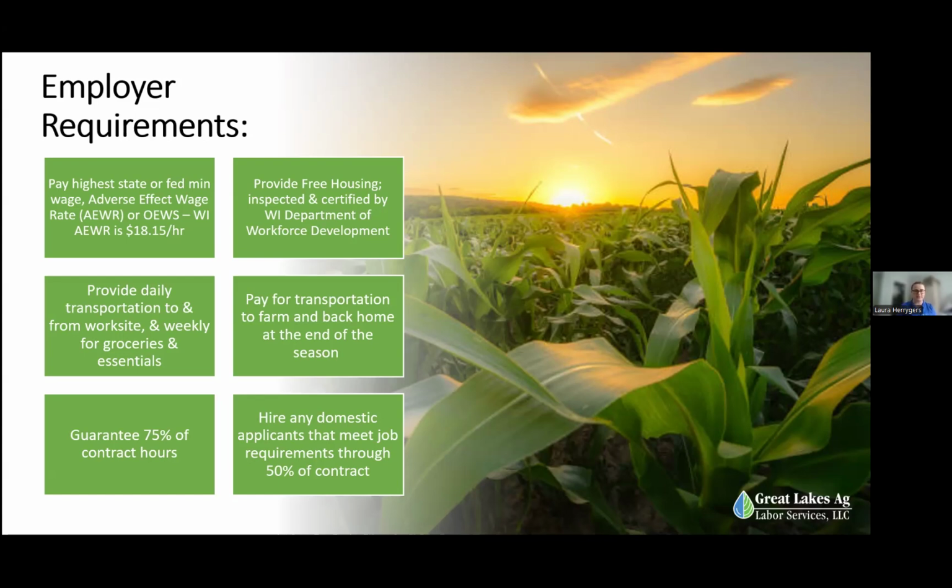One of the other items is the 75% guarantee. You have to guarantee that the workers are going to work 75% of the hours that you originally put in your contract at the time of filing. We can go through all of these in much more depth at the end if anybody has specific questions. This is just a brief overview so that you're aware of what the H-2A program is. And then you also have to be open to hiring domestic applicants through the half-life of your contract. So for the first 50% of your contract, you are hiring domestic applicants as long as they meet the requirements.